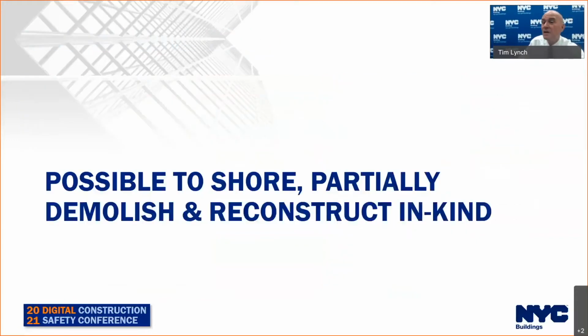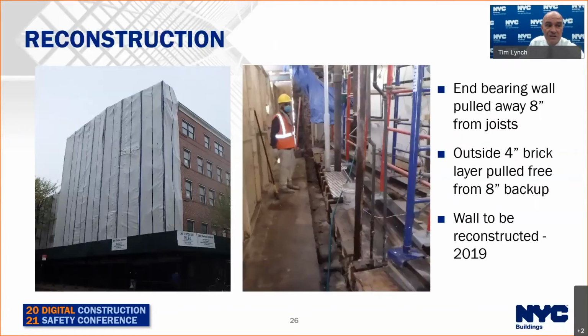Okay, so we're lucky. Can you shore these buildings? Can you repair them? Can you put them back together? The answer is yes. They can be demolished and reconstructed in kind. This is a building we did on Clinton Street. There were a lot of regulated units in here. And we were in a position where this buckled, like it was buckled 14 inches out of plane. The joists had pulled free. It was precipitously close to failure when we got there. Somebody called it in. I don't remember who called it in. I think it was one of the engineers that was asked to evaluate called it in.